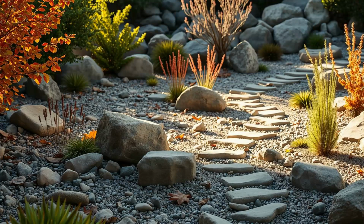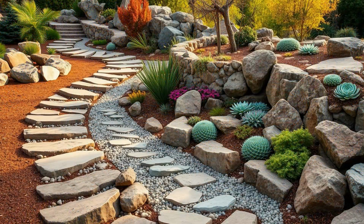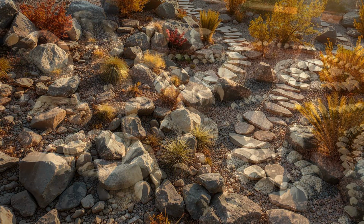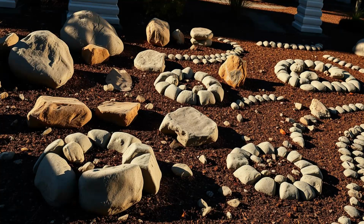All right, so you've got the tools, the plan, and the steps to make it happen. But before you go all in, let's talk about a few things you'll definitely want to avoid. Because as easy as rock landscaping can be, there are a few common mistakes that can mess things up if you're not careful. Let's head into chapter 6, and I'll walk you through what not to do.